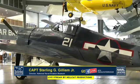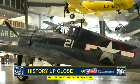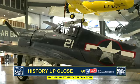But now we'll go ahead and take a look at the actual aircraft. This is an F6F-3 version of the Hellcat. The museum actually also has an F6F-5 version, which is on display on our mezzanine level. But this is an aircraft that's built by Grumman, and if you tuned in last week, you saw General Thiessen speak about the F4F Wildcat, which was the predecessor to this one.